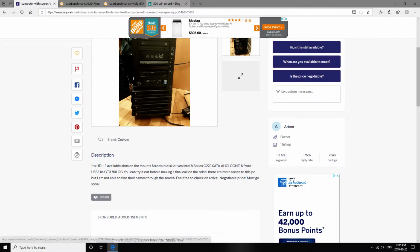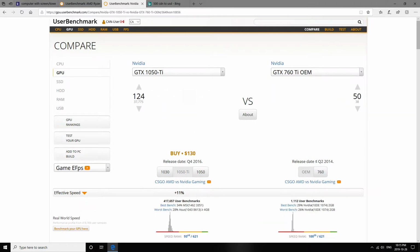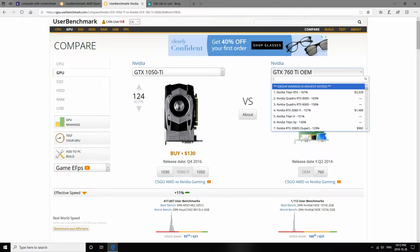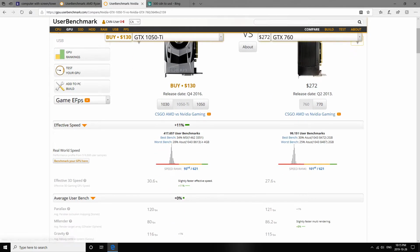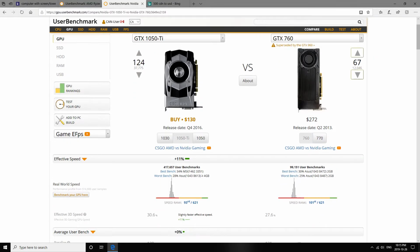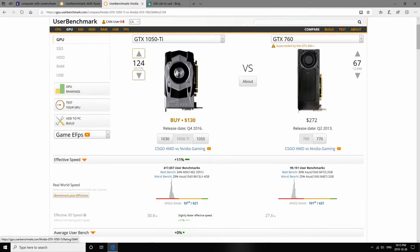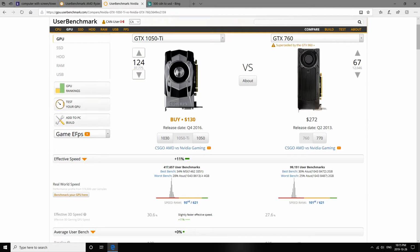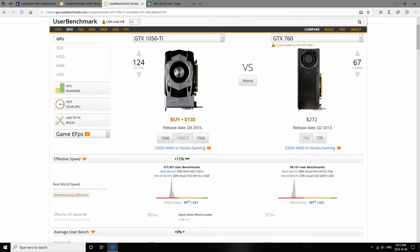The GTX 760 is actually not a terrible graphics card, as you guys can see. Whoops, wrong one. 760. Like by no means is it terrible. It would be fine if it is your first PC, you're just starting out, but it's still not as good as a 1050 Ti, which would be the bare minimum of 2019. Bare minimum. So you want something actually stronger than that.